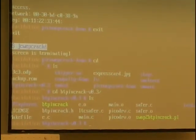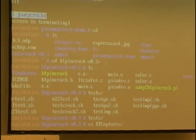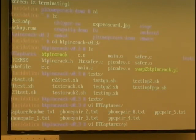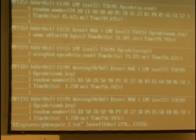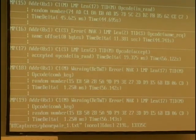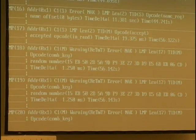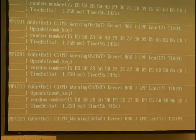So let's see here. I've got these capture files that you can look at if you want. This is from one of the protocol analyzers. It's just a dump. So yeah, there's the in-rand value that it transfers across. Oh yeah, there's the COM keys. So this one is coming from the master, I think. And then, oh yeah, it's retransmitting it a bunch of times.